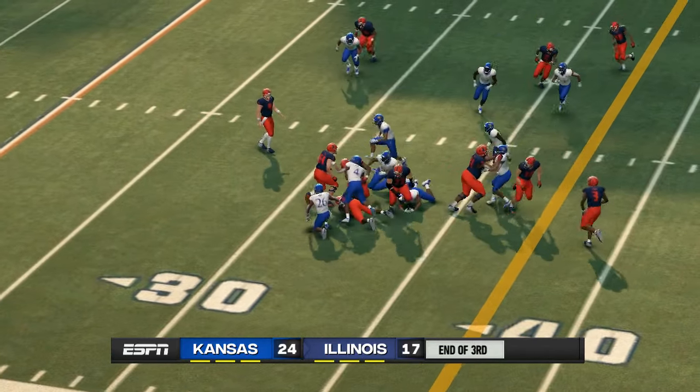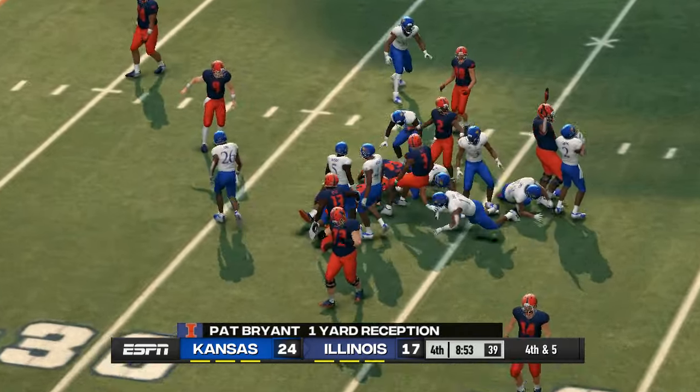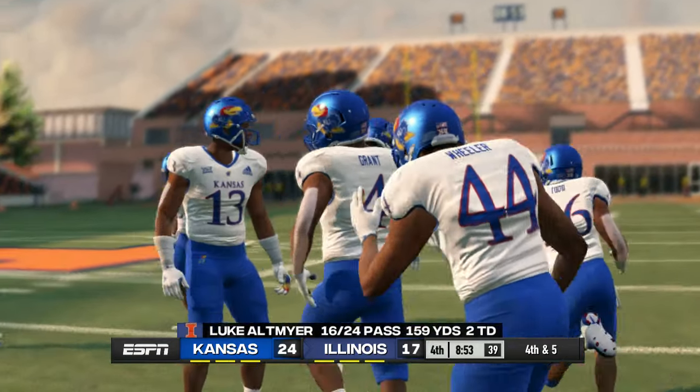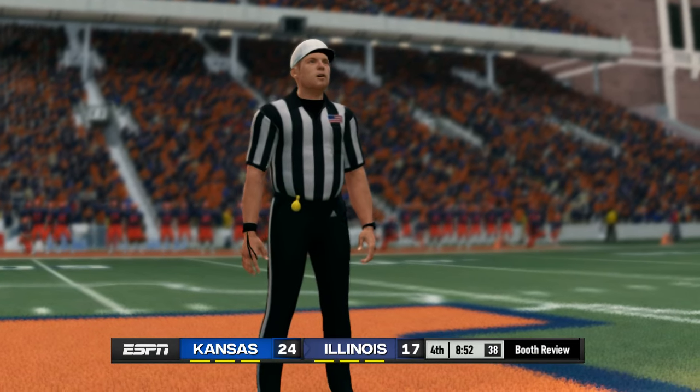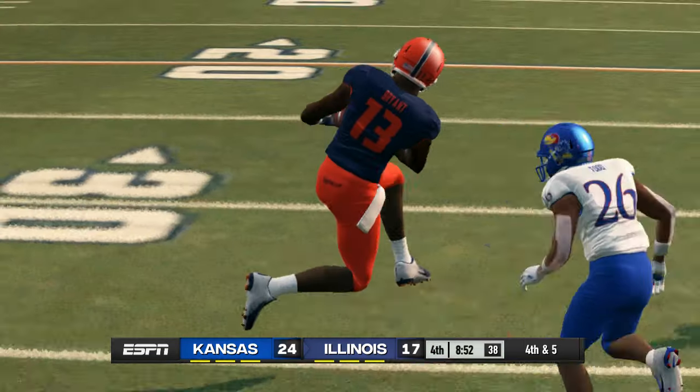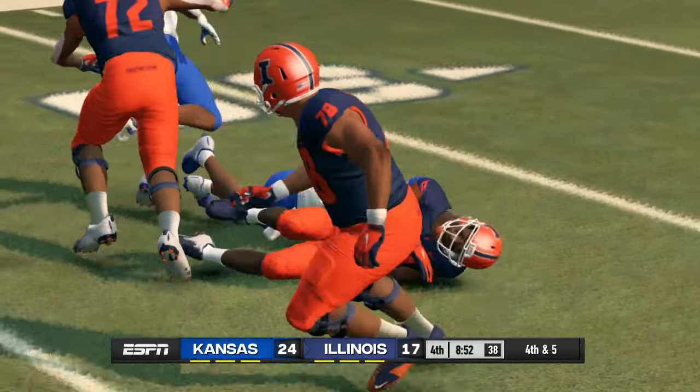Loose football. Scoops up the loose ball. So they've got the lead and they come up with a big stop and it looks like they're going to get the football back. So the question here is whether or not his knee hit the ground before the ball came out. So a big momentum shift could be in the making here as we take a look at the possible fumble.